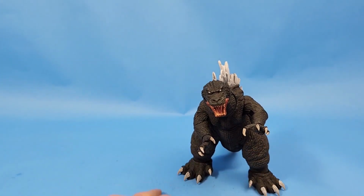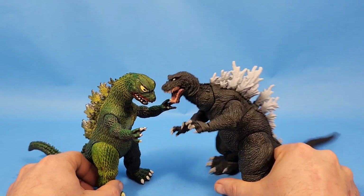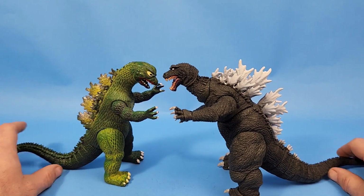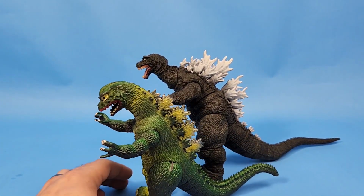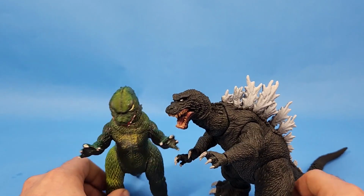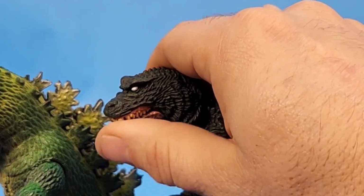So let's take a look at him with my other Godzilla figure. Oh yeah, Godzilla 85. Now look at these two. They're very similar scale-wise. You can see, of course, the 2000 one here is longer, but they are very similar. They're both wearing their lipstick, which is cool. The paint deco's a little nicer on this guy. The mouth's articulated.